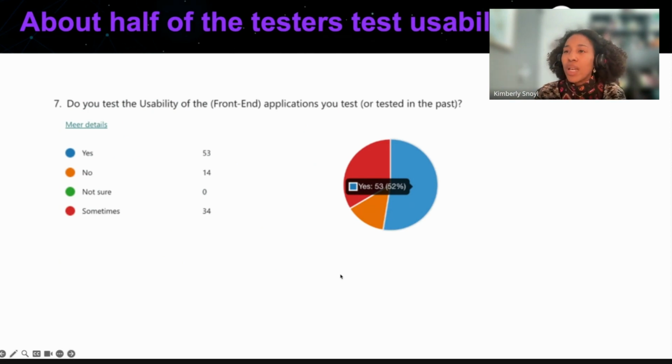So I will give you an overview of some of the answers that came out of it. Some of the questions, not the entire survey. It turns out that about half of the testers do test usability. And this was something surprising, because I thought it would be way less, but still, half of them don't. And that's also quite a big number.